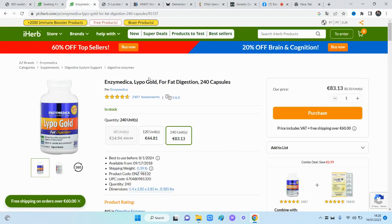Second, I will be looking at using a digestive enzyme. I really like Lipogold. If you've watched my stuff before, you probably already know that. The reason I like Lipogold is it's pretty safe to use long term, because it only contains enzymes that we produce from our own pancreas. So it's not giving us things like cellulase, which are going to break down fibers that we actually want to be feeding the microflora. So in that case, it's safer to use on a more long term basis if you need it.